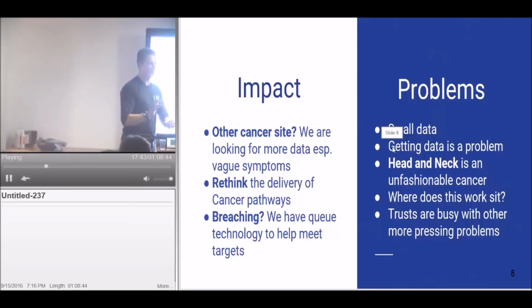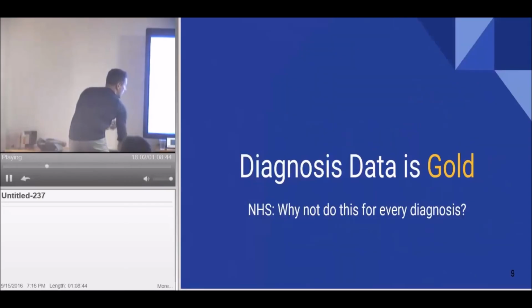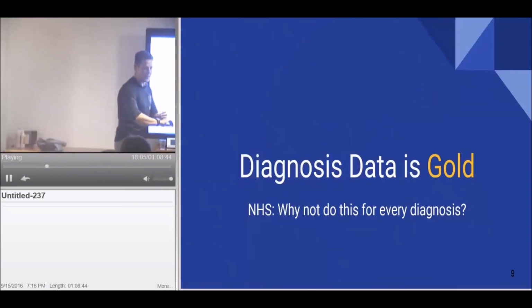We all read the news. Trusts are not busy with head and neck cancer. They're busy with A&E departments and failing budgets. And we just struggle getting their headspace. That's why we're going national, because it's bigger numbers. So we're in a slightly frustrating situation where we've got the technology, but we just need to apply it.